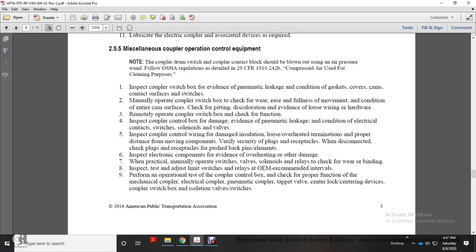1. Inspect coupler switch box for evidence of pneumatic leakage, condition of gasket, cover, cams, and contact surface switches. 2. Manually operate coupler switch box to check for wear, ease and fullness of movement, and condition of the entire cam surface. Check for pitting, discoloration, and evidence of loose wiring or hardware. 3. Remotely operate coupler switch box and check the functioning. 4. Inspect coupler control box for evidence of damage, pneumatic leakage, condition of electronic contact switches, solenoids, and valves.